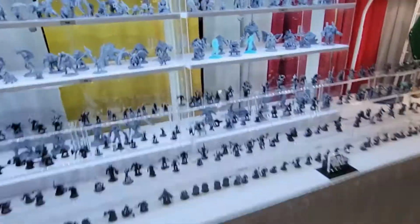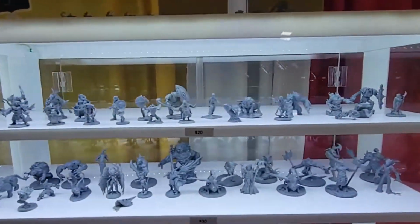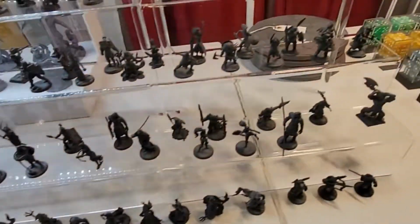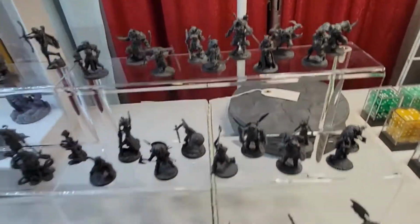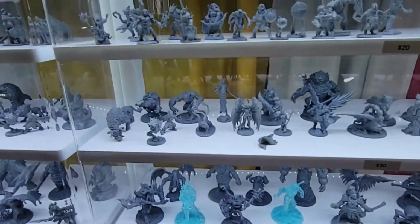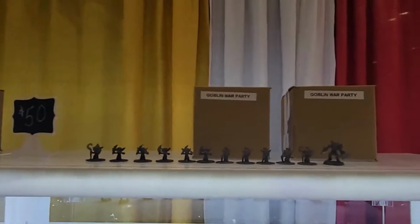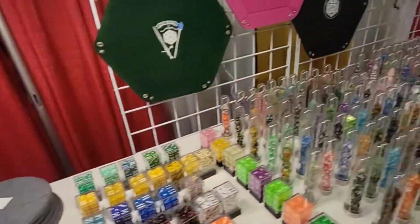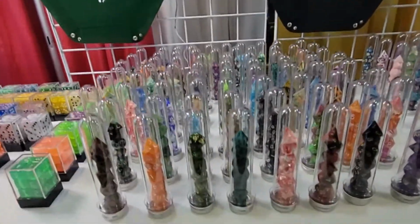Taking a look at the miniatures now, as the main point coming into this area. We'll take a look at these miniatures, see what they look like. Different sort of miniatures. Again, a lot of miniatures here. Elven War Party right there. Apologies, it's not backlit very well. It's hard to notice them. We have some dice. Very cool.